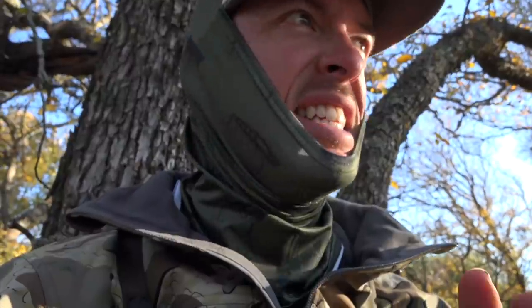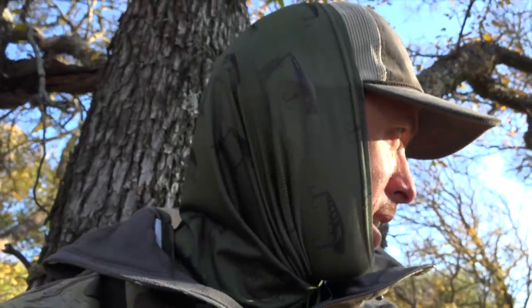Guys, this is insane. This feels like a video game. These bucks just keep going back and forth and back and forth. I just keep rattling them back in. Our feeder's about to go off, and I just heard some turkeys too.